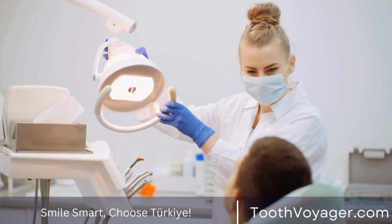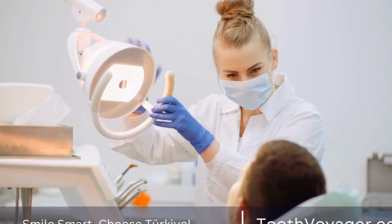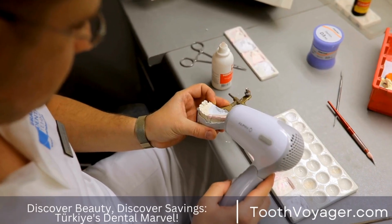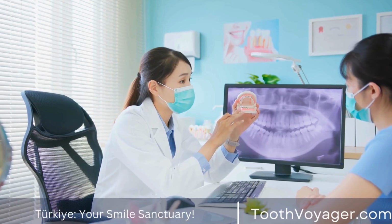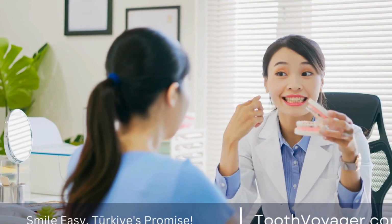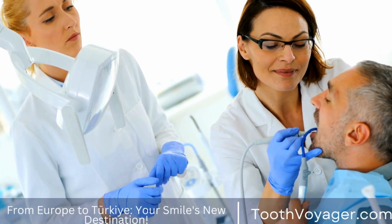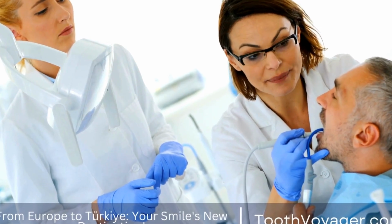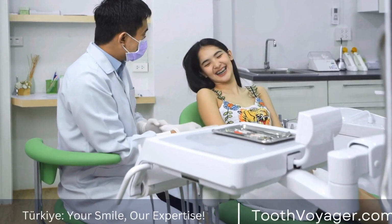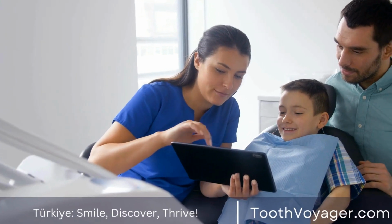It is important to see a dentist as soon as possible to assess the damage and determine the appropriate treatment. 3. Knocked out tooth. A knocked out tooth is a common dental emergency that requires immediate attention to save the tooth. Here are some first aid tips to handle a knocked out tooth. Hold the tooth by the crown, top part, and gently rinse it with water. Do not touch the root.